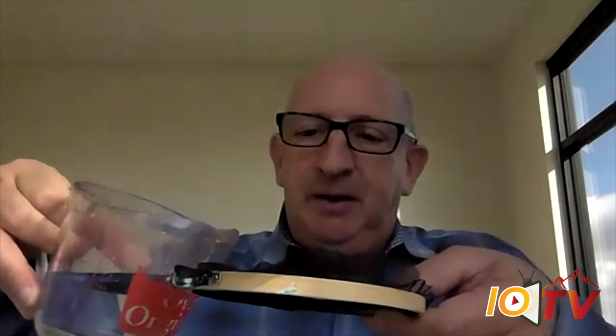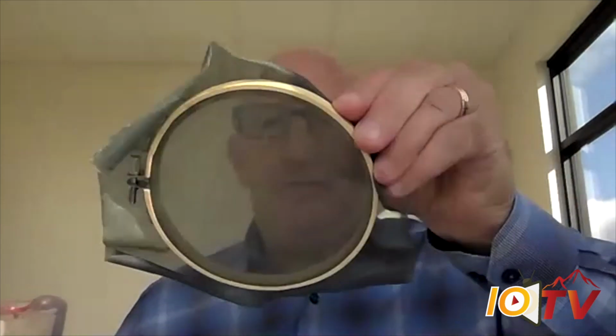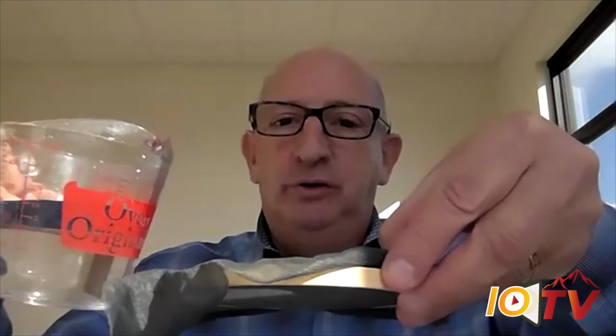First, I have a simple tricot mesh fabric, and I'm going to pour a little bit of water through this. And this is an untreated fabric. What you're going to see, hopefully, is the water will penetrate right through the fabric. And we take the exact same mesh fabric that's been pulse plasma treated, and you'll find that the water will simply hold and not penetrate through the fabric.